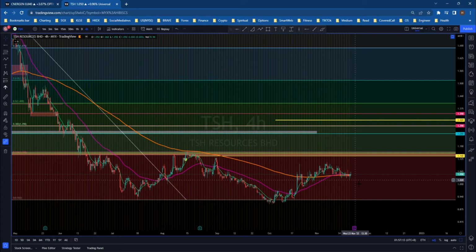Earlier I talked about CNERGEN. CNERGEN is also definitely going to be a good upside company, and also PMETAL and TSH as well. So if you guys really think that any of these stocks are under your book, you guys should do the trade as well.